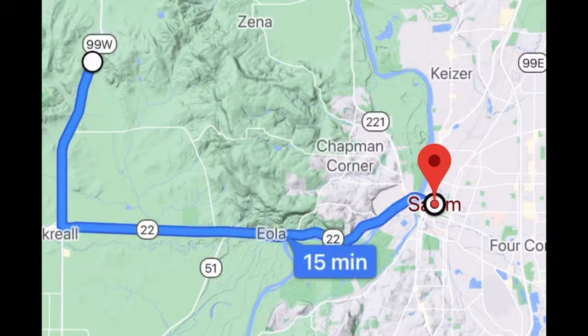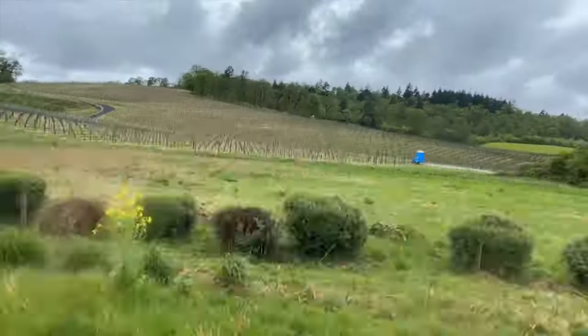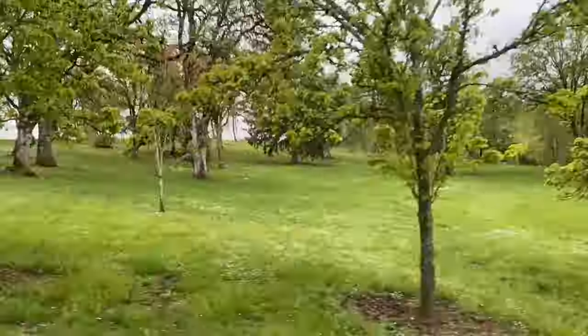The Willamette Valley is Oregon's leading wine region, found only about 45 minutes south of Portland. It has two-thirds of the state's wineries and vineyards, and today we're visiting four of the top ones.